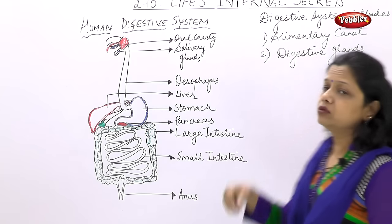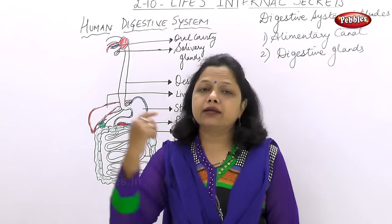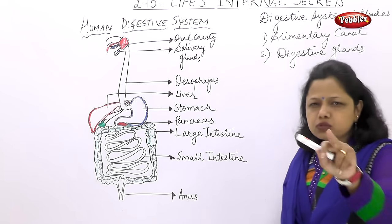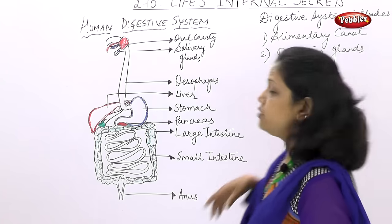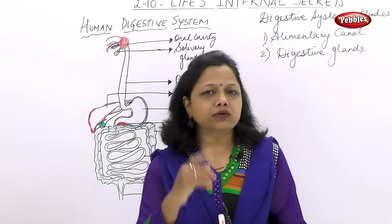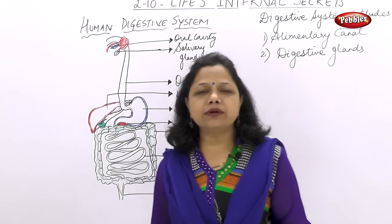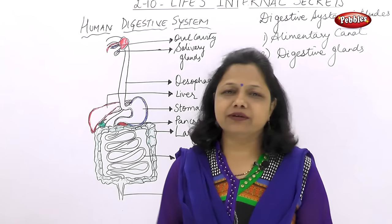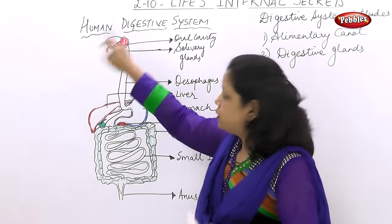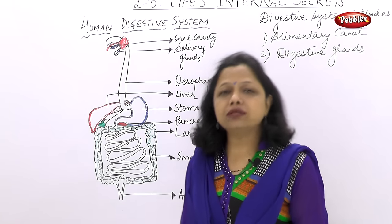Alimentary canal includes, when we take the food in from the mouth, the pipe which starts from the mouth and goes till the anus, and is completely called the alimentary canal. The most common mistake which children make is, if I ask you the question, what is alimentary canal? Draw alimentary canal. What children do is they only draw this part. They think this tube is the alimentary canal. Oh, this tube is a part of the alimentary canal. The alimentary canal starts from the oral cavity, that means the mouth, till the anus.